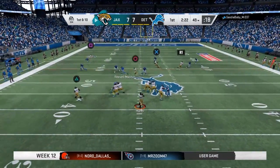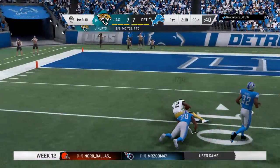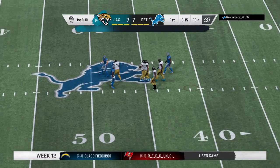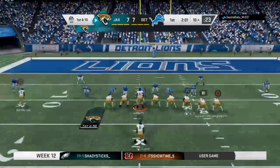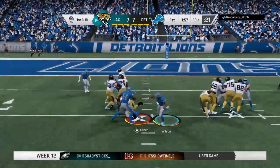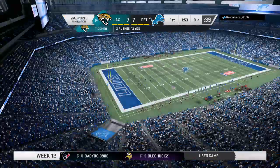He'll drop to throw. Looking long for Westbrook. This is caught inside the 15. And he is able to take this way down into Detroit territory. It's a big play for the Jaguars. And even 40 yards. First down, a run with Cohen. And running room hard to come by here. He gets it down to the 8.